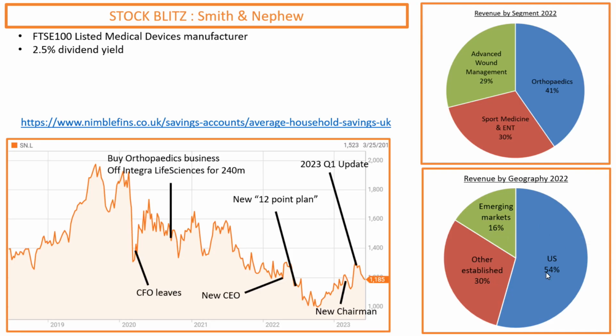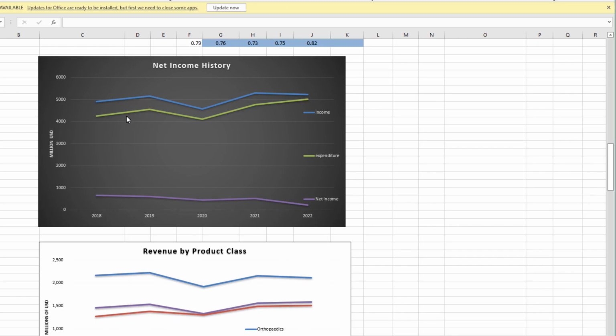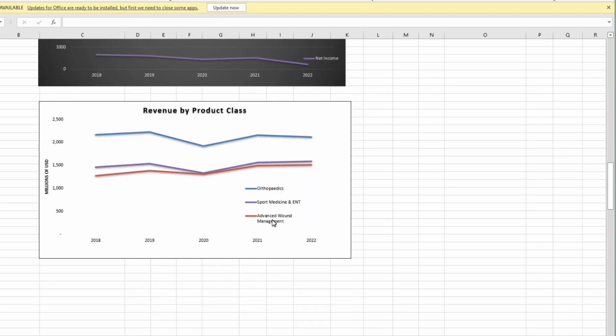When we look at the revenue by geography, it's about 54% in the US, with 30% in other established countries, but then only 16% in emerging markets. Now, when I look at their net income history, though, it is actually fairly disappointing. We see, in fact, a narrowing between their income and their expenditure, and their net income looking very poor.